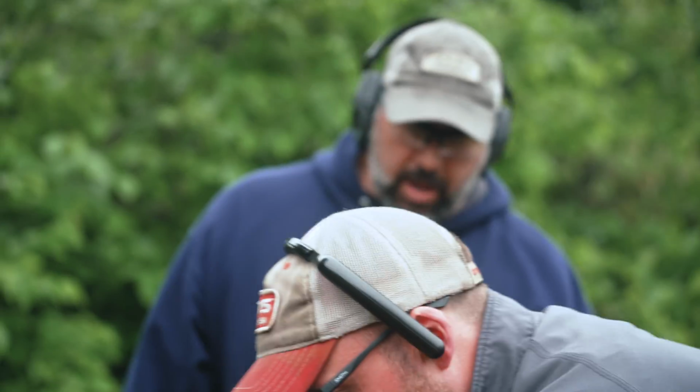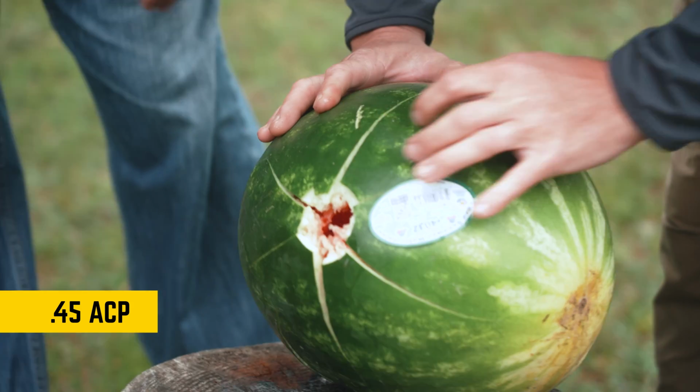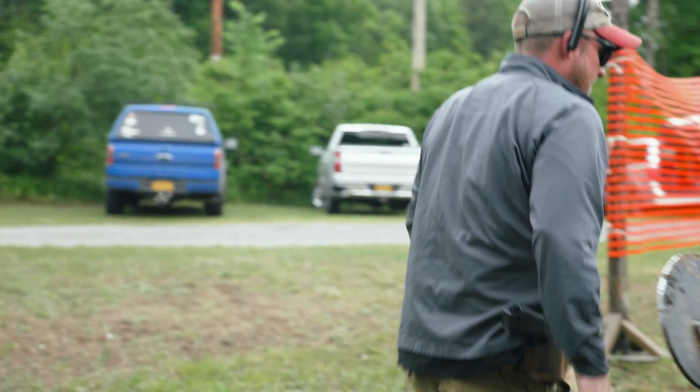I mean, not only did I try to shoot it, but I figured we'd just cut it up now so we can eat it when we're done. But you know, the backside of it is not as impressive as the 9. No. And that might just be the smaller round, the smaller everything. I don't know if we can see.